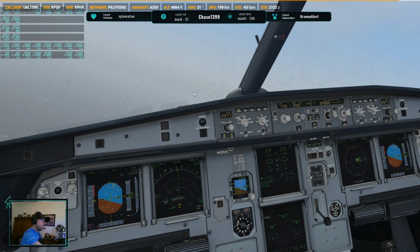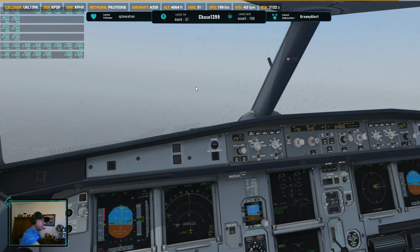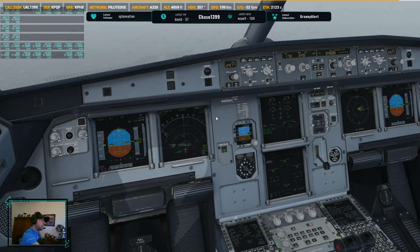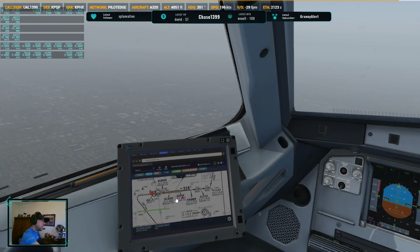I'm going to turn off this radar because it's doing nothing. We'll turn on terrain radar instead. I'm going to do auto brake on low because spoilers are armed. Coming up to the glide slope.